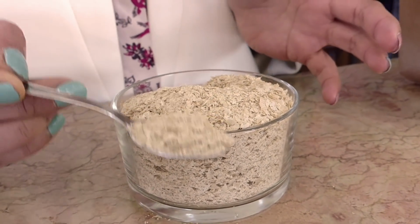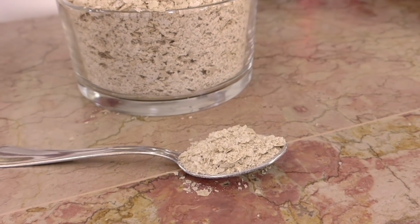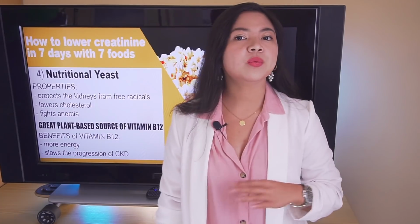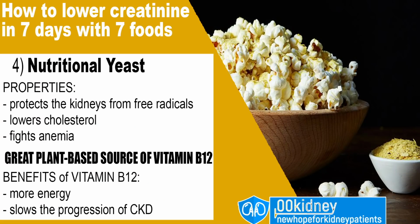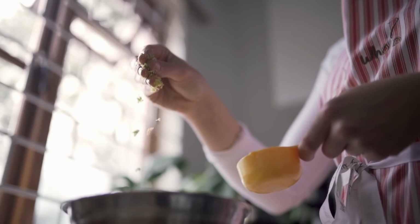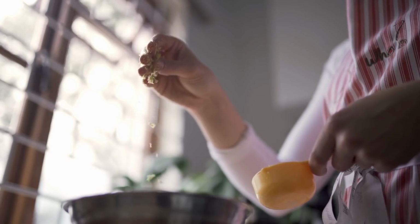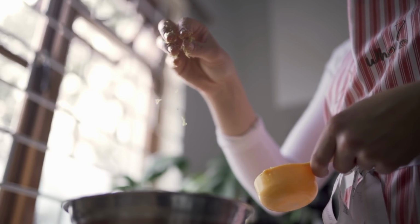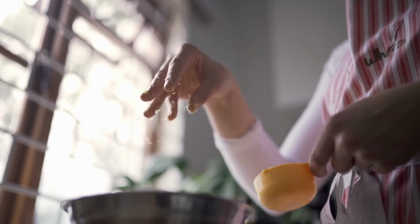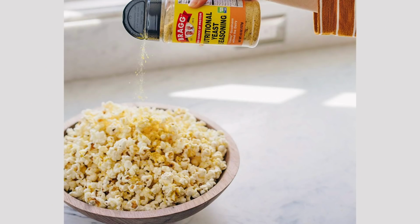Nutritional yeast is deactivated yeast grown specifically to be used as a food product. Studies have shown it has a wide range of health benefits, ranging from lowering cholesterol to protecting the kidneys from free radical damage. The interesting part, it tastes like cheese. It has a strong nutty and cheesy flavor, and you can mix it with flour, spices, and water to make a cheese spread. Or you can sprinkle it on pasta, soups, even popcorn to make them taste better.